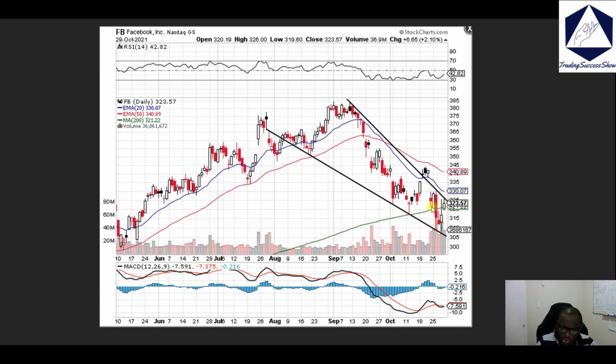Facebook right now is trying to reclaim the 200 moving average, which is a good deal, so keep an eye on Facebook. Guys, the remaining charts I'm going to post on my stock tweet and Twitter account, so keep an eye on those analyses as well.